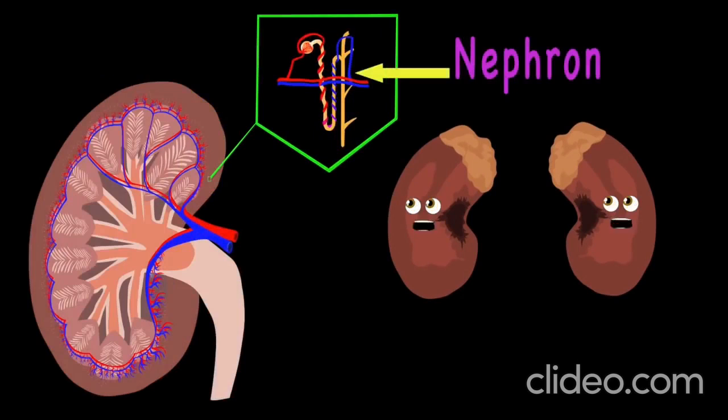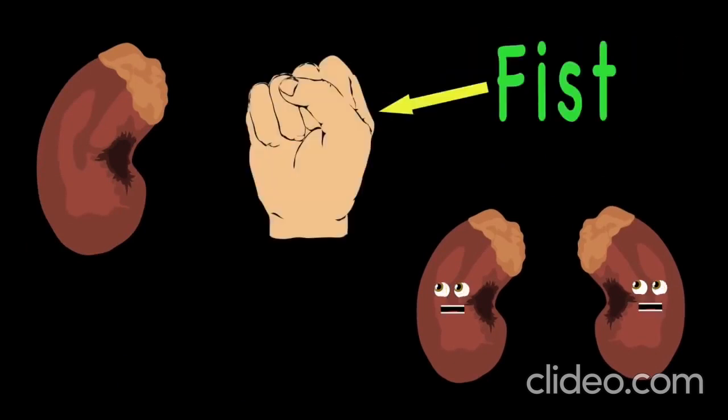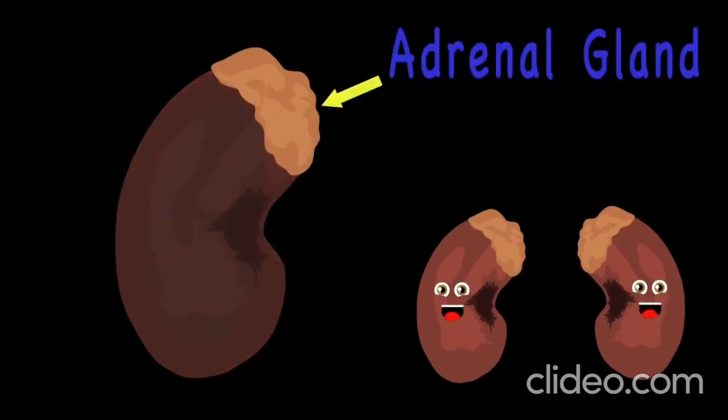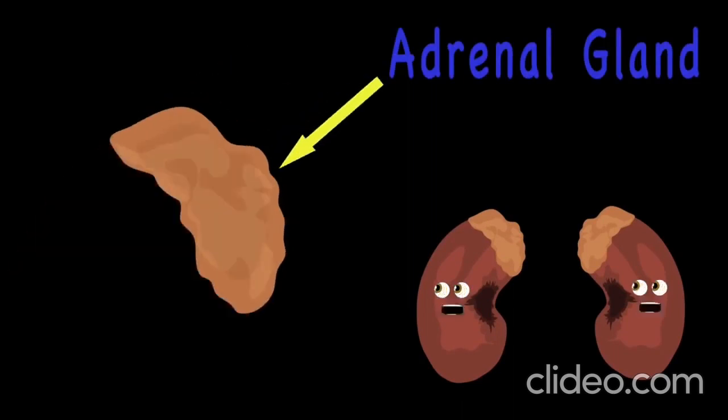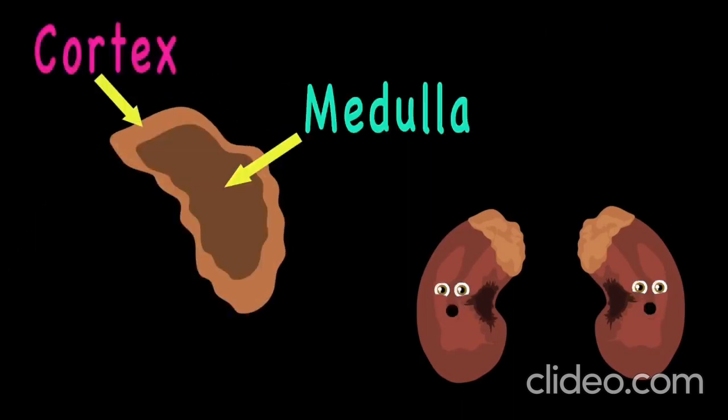Through the nephrons, there's about 1 million in each kidney. The kidney is shaped just like a bean, about the size of the fist you see. And its top is covered by your adrenal gland. The adrenal gland's made of 2 parts, a cortex and the medulla. These parts produce certain hormones your body needs.